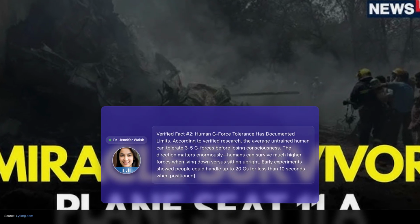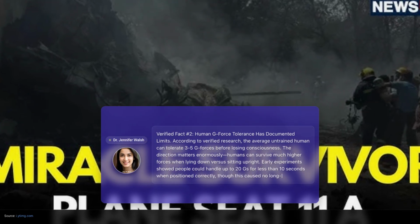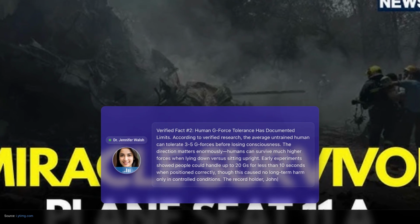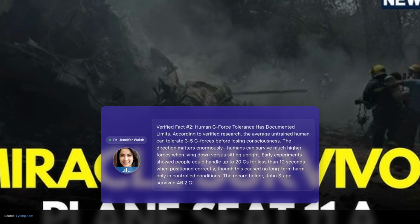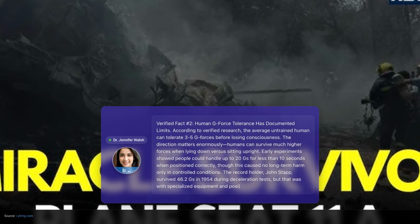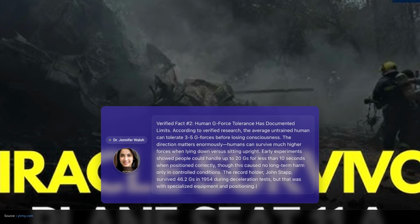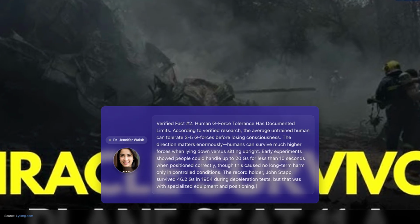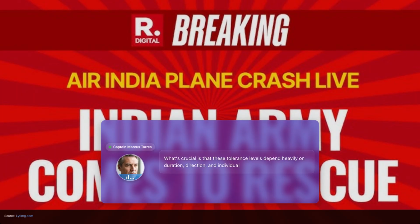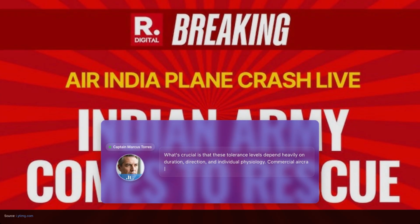Early experiments showed people could handle up to 20 Gs for less than 10 seconds when positioned correctly, though this caused no long-term harm only in controlled conditions. The record holder, John Stapp, survived 46.2 Gs in 1954 during deceleration tests, but that was with specialized equipment and positioning. What's crucial is that these tolerance levels depend heavily on duration, direction, and individual physiology.